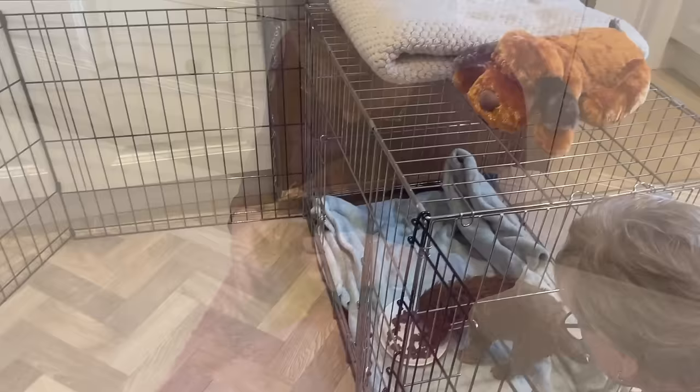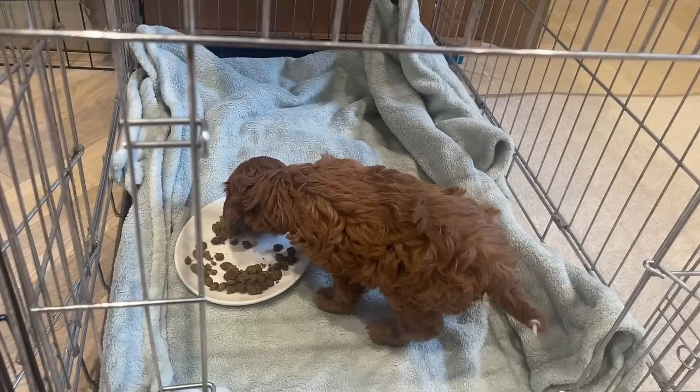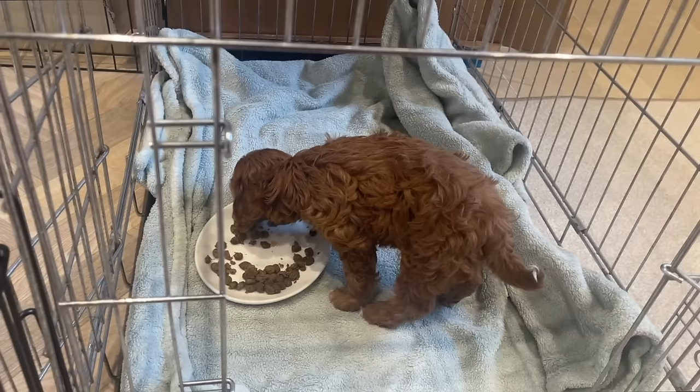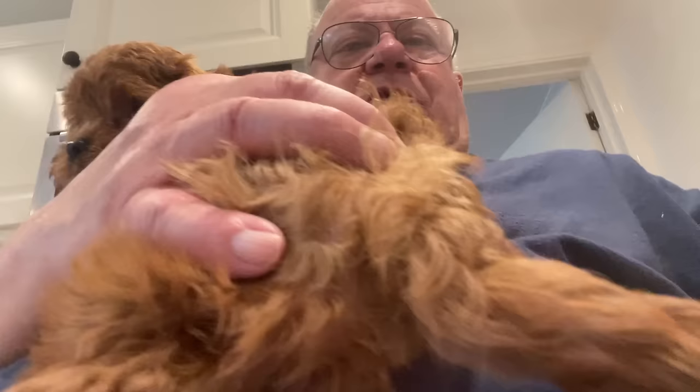She's tucking into her first meal. Good girl. Isn't she? Good girl. Lovely. Oh, she said, I am hungry. Wow, look at that little leg. I know, I'm just looking at her little legs. Her little tail is wagging.